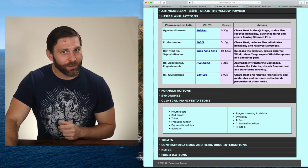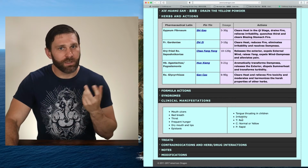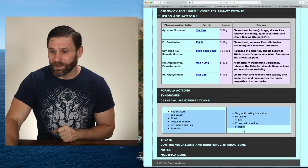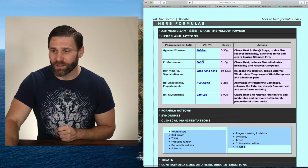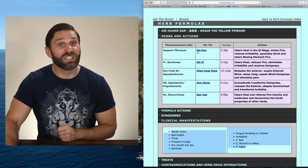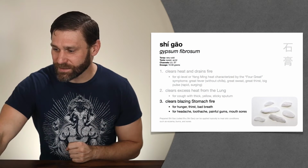Tongue thrusting in children, I think, is kind of a funny one, but there's this heat and it causes you to stick your tongue out like a snake. Irritability would be because you're hot and irritable. So these are some classic signs of stomach heat or stomach fire. And so Xie Huang San is a formula that can treat that. But our point for single herbs here is that the chief herb is Shi Gao. Shi Gao is a very good herb for treating stomach heat.